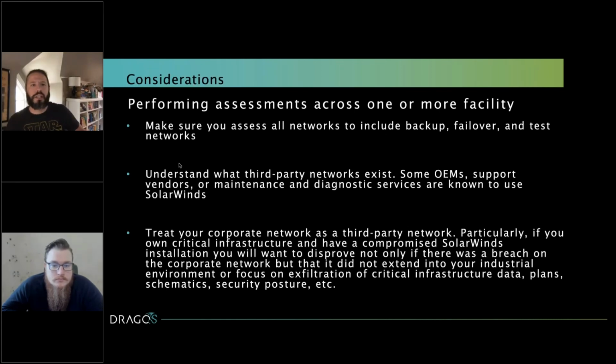So when you're doing host-based assessments across one or more facilities, it gets tricky. You do have to account for some of the idiosyncrasies of industrial environments. Often there are backup networks, failover networks, and test networks. In many instances, SolarWinds did have either duplicate hosts for these backup and test networks, or they had access into them. So you have to adequately sweep for that.